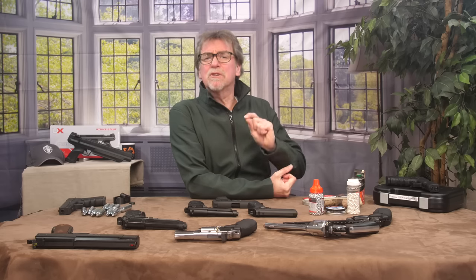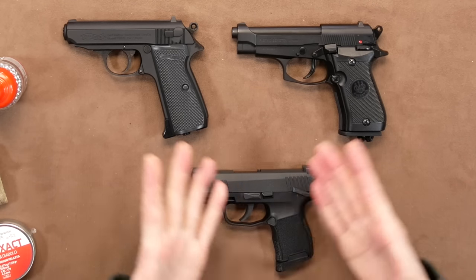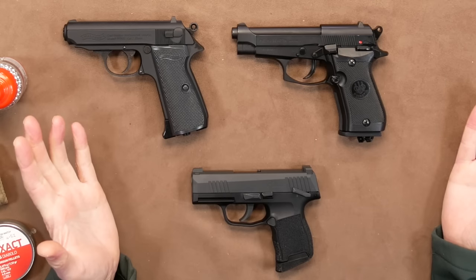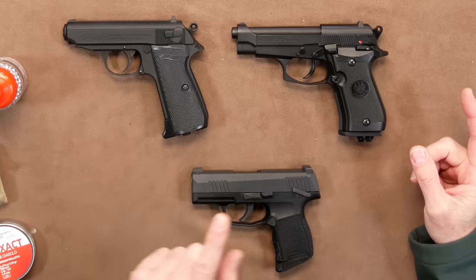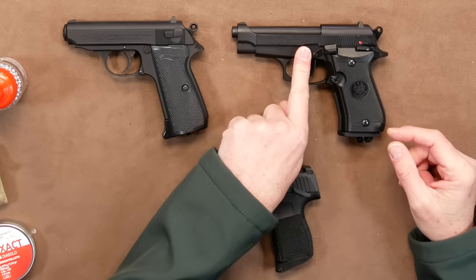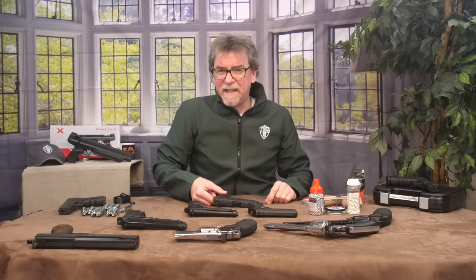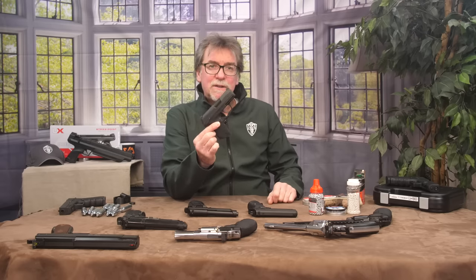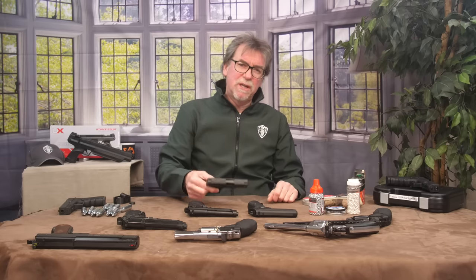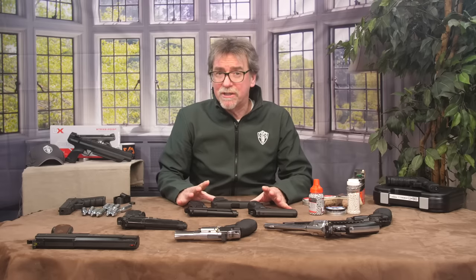Remember what I said about barrel length? Let's take a look at some of the shorter replica types and see what the results are. I've got three different pistols here with shorter barrels. They are the Beretta 84, the Walther PPKS, and the tiny SIG P365. The barrels on these are considerably shorter, and all of these have a blowback action.